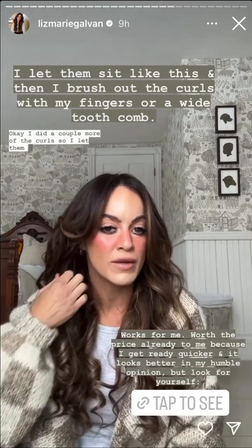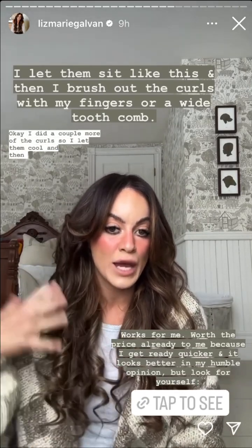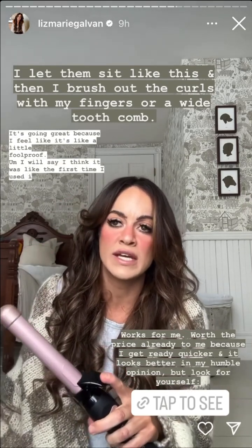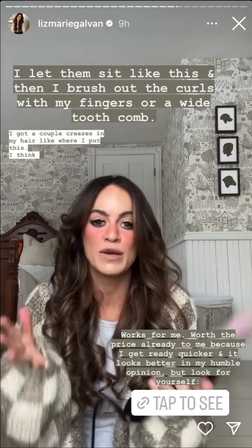Then I let them cool. I spray with a little flexible hold hairspray and then brush with my fingers. Okay, I did a couple more of the curls, so I let them cool and then I brush them out with my fingers. It's going great because I feel like it's a little foolproof. I will say, I think the first time I used it, I got a couple creases in my hair where I put this. I think I was doing it wrong. Again, I think I should watch a demonstration video.